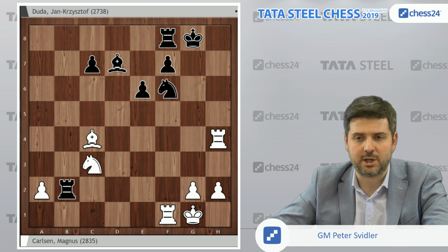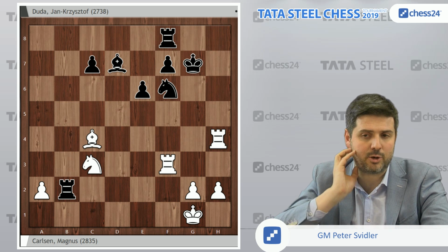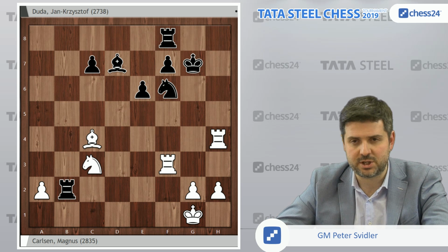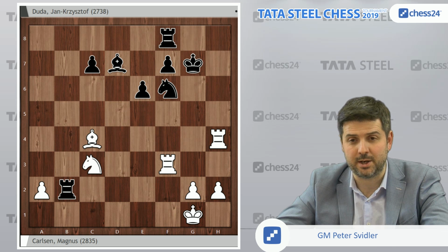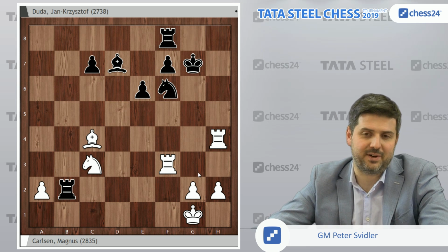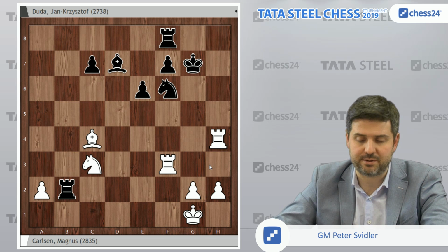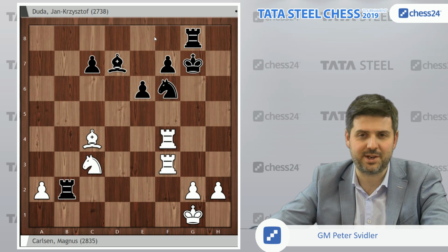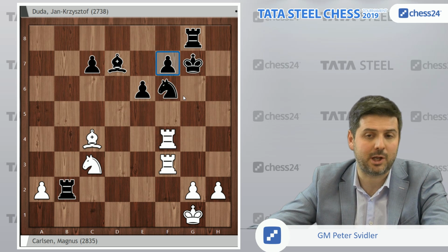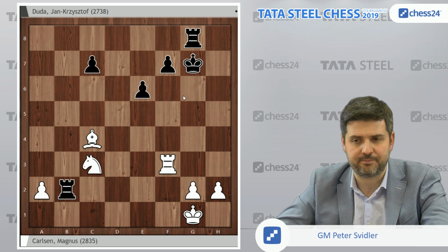Instead of that, Duda played king g7. I was slightly surprised by that, because rook f3, a very, very obvious move, more or less forces him to give up 2 pieces for a rook. Rook g3 mate is a very, well, not mate, but I mean effectively mate, very strong threat. So black plays rook g8, and now after rook f4, the knight cannot really go anywhere, because you cannot allow rook takes f7, of course. So by force we get this position.